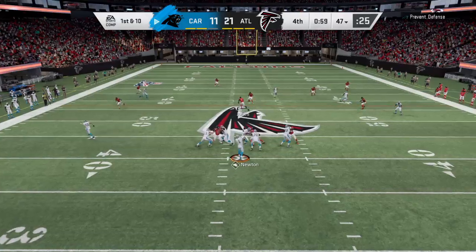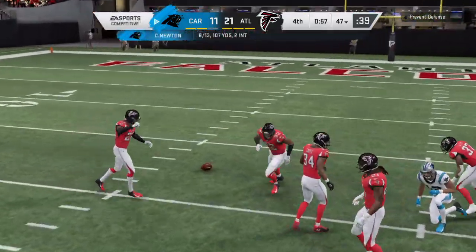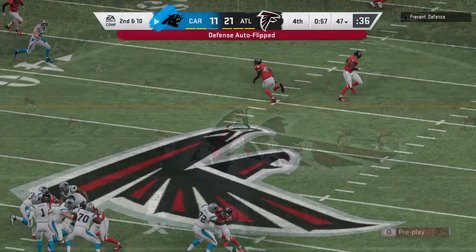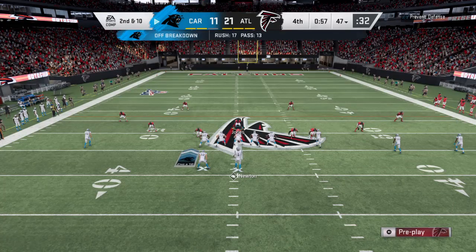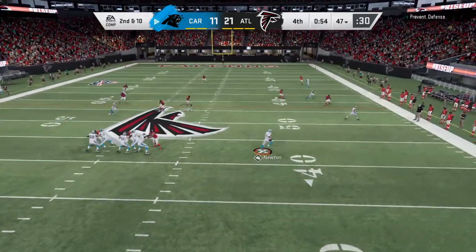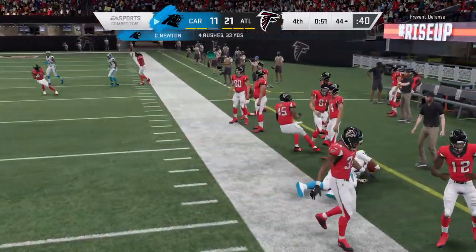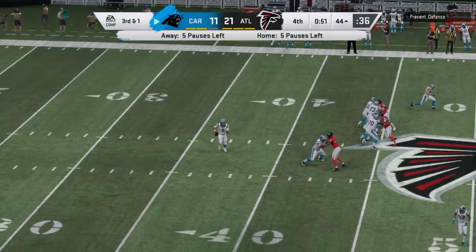Now Newton. And that will be incomplete. Would have been a big hitter if they had connected. Instead, it's 2nd down. He was trying to go back to Moore there, but it'll be 2nd down. Now it's Newton. Flushed out right. The improv act there, good for 9, and now they'll be looking at a 3rd and short, 3rd and 1.